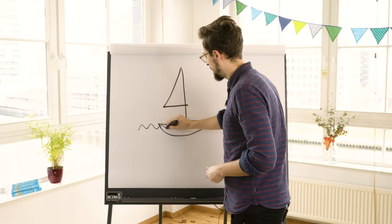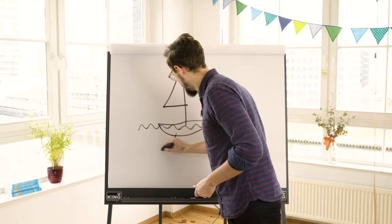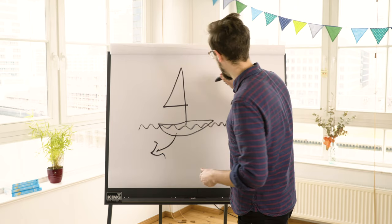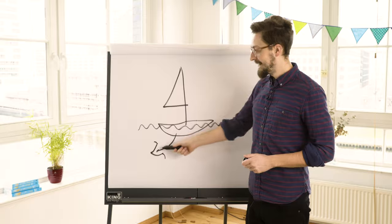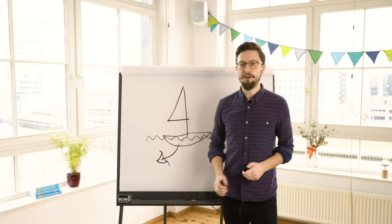This pen is running out of ink. It's getting a little unsatisfying. That's supposed to be an anchor. Okay, so what you need to draw is a sailboat with a sail and an anchor. That's a really bad anchor. I've drawn a terrible anchor here. And some water. That's it, okay?